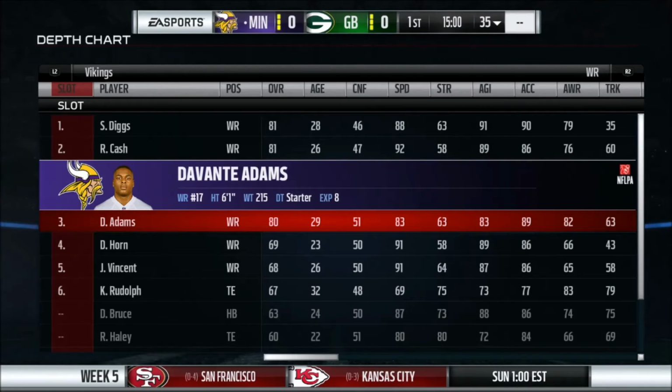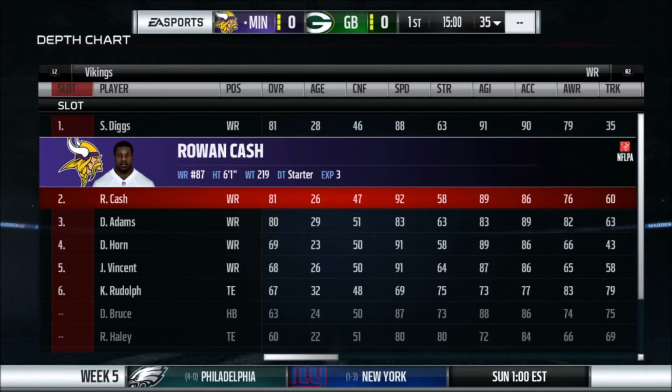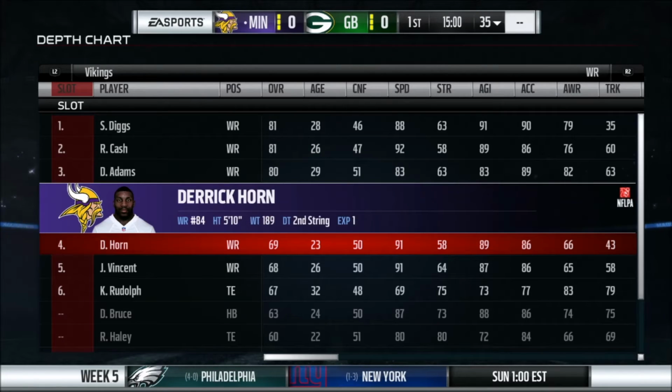So I was going to try to sign Davante Adams, but I couldn't find him. And I found him when we were playing the Minnesota Vikings. There he is. He is now a Minnesota Viking, third wide receiver behind Stefon Diggs and Rowan Cash. So that's entertaining. The Packers are 2-1 right now. They lost to Carolina and beat the first two games.